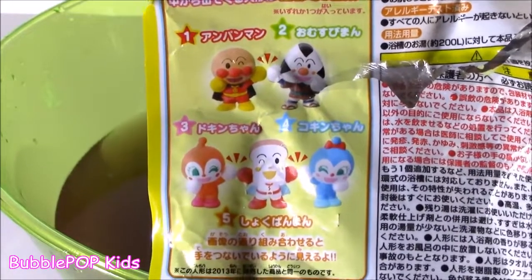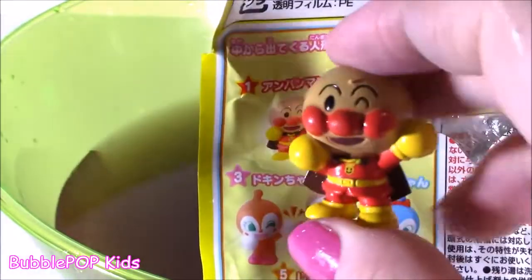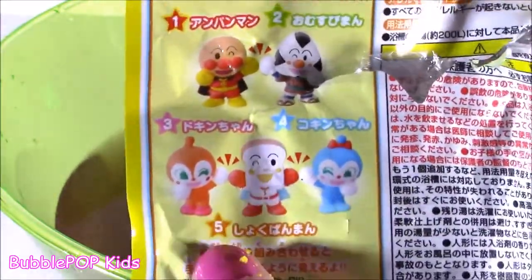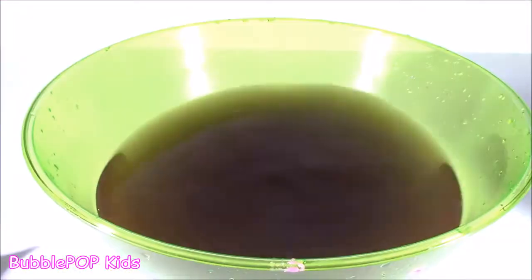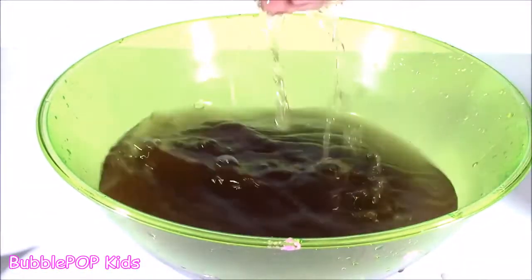Here's the back of the bag. Ooh, there were actually five to collect. 1, 2, 3, 4, 5. We got the main one. Gotta get more of these. I gotta get this little orange guy, this blue one. They are so cute. Adorable. Oh, your bath bomb bowl literally looks like Coke or Pepsi. It looks like fizzy soda.